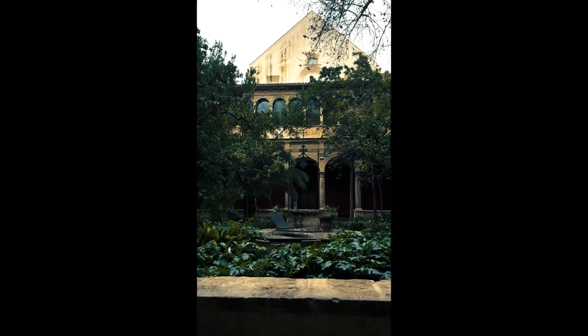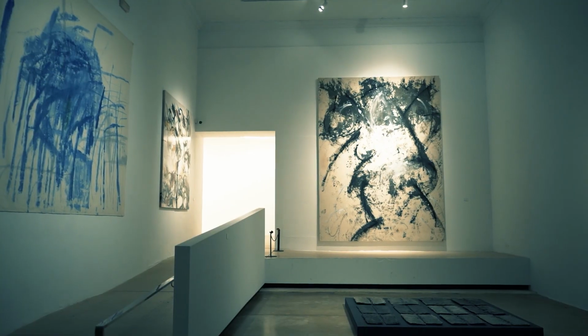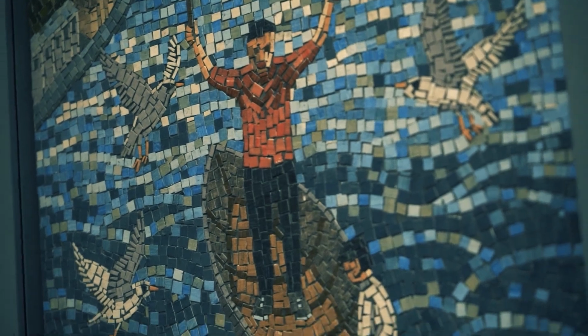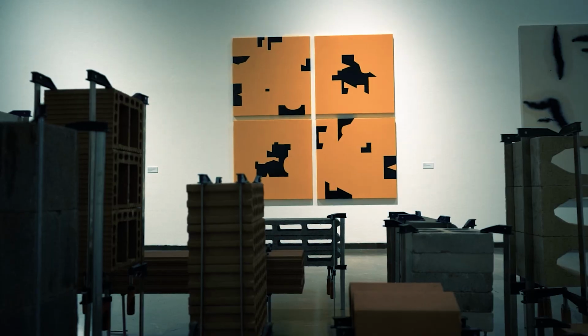Entry is always free. Modern art may often seem meaningless, but it's never lacking in form, color, texture, self-expression. No, that's not a mosaic. It's paper. No, those aren't threads. It's paint. Contemporary art pushes boundaries, so don't be afraid to step beyond them. I promise, once you do, everything will make sense.